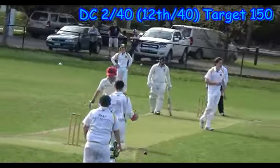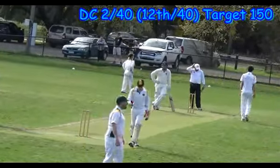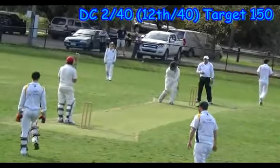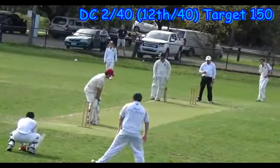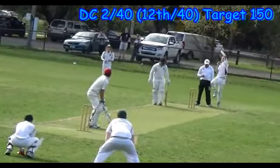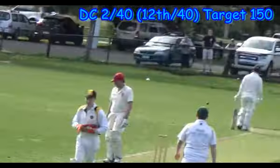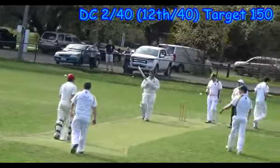Oh! A rather melodramatic lunge forward to block that one, and a bit of a fumbly inside edge sort of situation for a dot ball. And another wonderful shot, and fielded very nicely by their fielder at mid-off for the 1 run, and it's the end of the over.